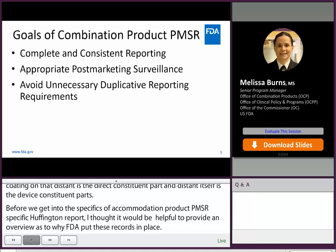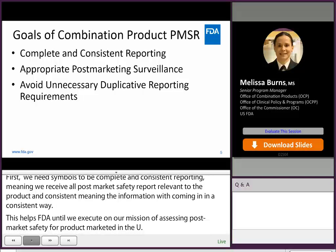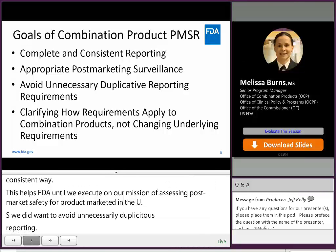That said, we did want to avoid unnecessarily duplicative reporting requirements or redundant requirements. And so as you'll see when we discuss the next slide, we brought in only those things we thought were necessary to ensure complete and consistent reporting. And again, we were trying to clarify how the requirements that are already applied to drugs, devices, and biological products apply in a combination product context.